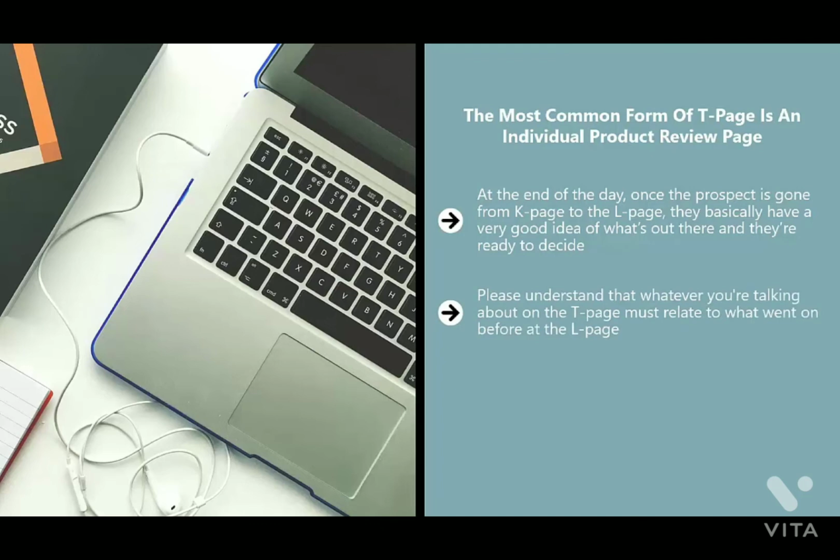Please understand that whatever you're talking about on the T page must relate to what went on before at the L page. So if the L page convinced the reader that the hallmarks of a superior product are 1, 2, 3, your T page better mention 1, 2, 3.